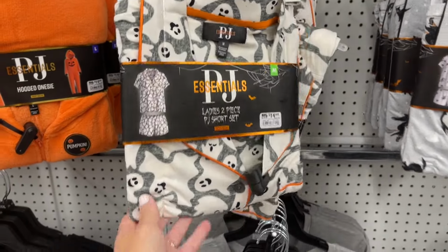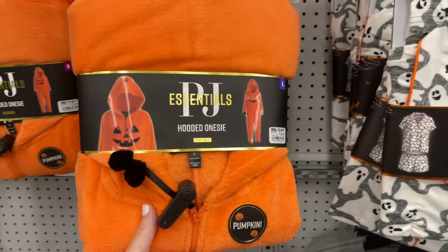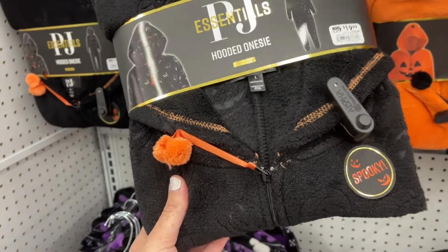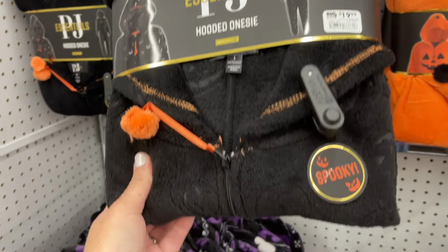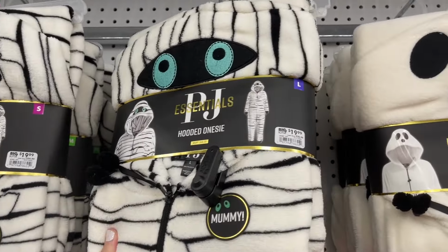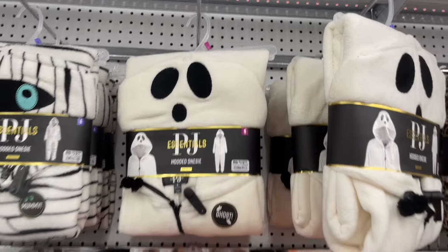I was looking for these, but I actually just ordered something off Walmart, so I'm gonna wait. And then these are 20. I'm gonna need that. And then there's, oh, it glows in the dark with the little jack-o'-lanterns there. And yeah, that one's okay. And then there's a mummy one up here, really cute, 20. And then a ghosty one, like so many options for being cozy.